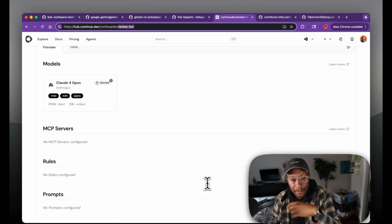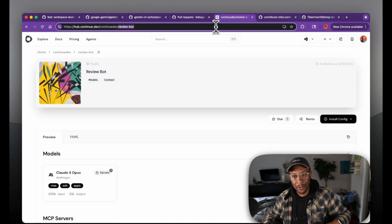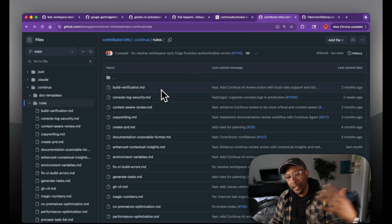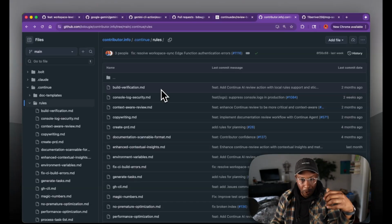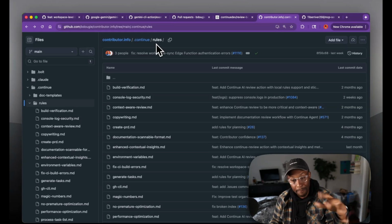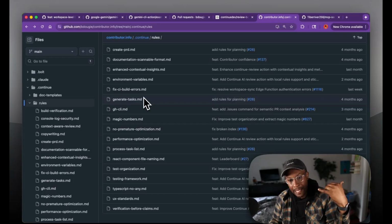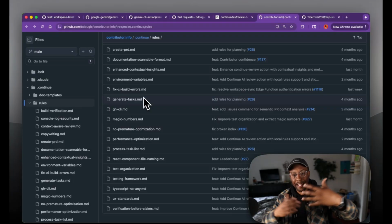I mentioned that because I have a configurable agent, I can also bring in all the separate features that the local experience of Continue has to offer. Within the code, I'm piping in all the rules within my repo. In contributor info .continue, this is where I'm running Codebunny, and I've been testing for the past couple months. I've got about 22 different rules specific to how I write code within this code base.